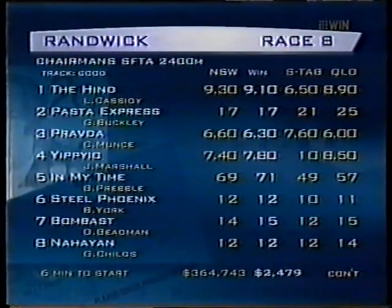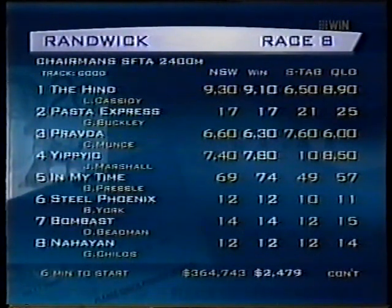There they are, and there's been plenty of fashion. We've still got fashion to come, and that's the chairman's handicap, of course. Still to come, race 8 here at Randwick. And Ken, there are the totes. Number 1, the Hind, $9.10. Pastor Express, I think he's got a great chance. He failed the same day Fairway did. He'll go better today, $17.